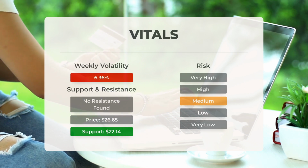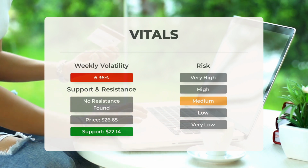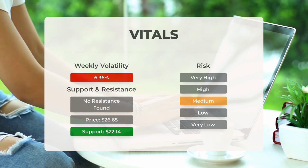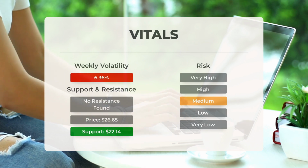It's important to consider the risk when trading this ETF. SOXL has average movements during the day in good trading volume, making the risk level medium. In the last day, it moved $1.12 between the high and low, which is equivalent to 4.37%. Over the past week, the ETF has had a daily average volatility of 6.36%.